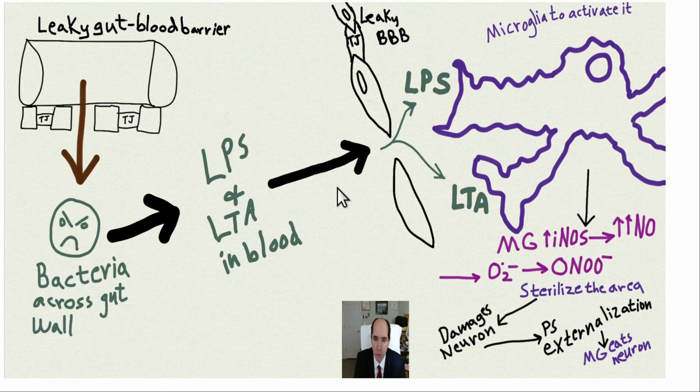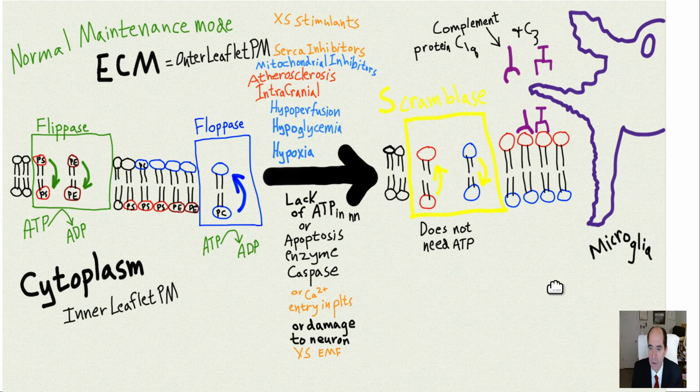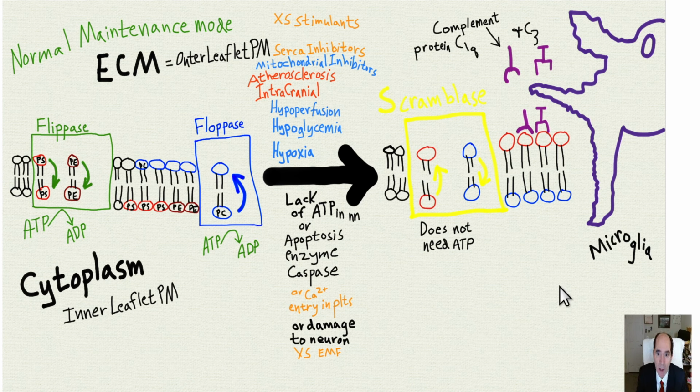And it happens on a local sort of micro scale, and it's microscopic, okay? So it doesn't show up on a brain MRI. Big stroke shows up on a brain MRI, but this happening in small amounts all over the place, it doesn't show up on a brain MRI.